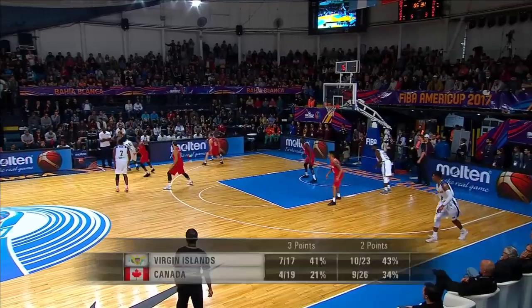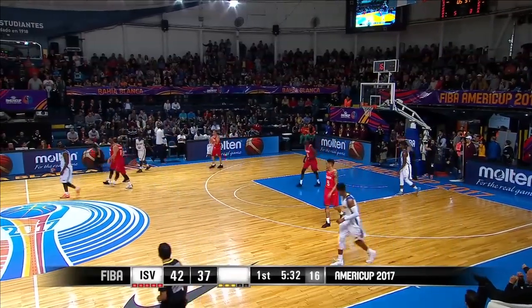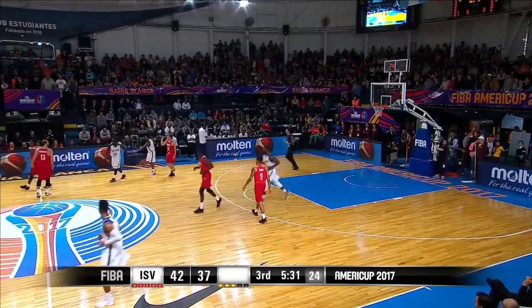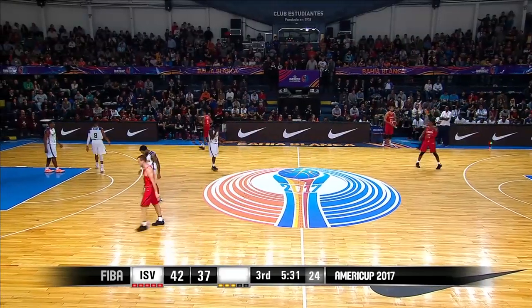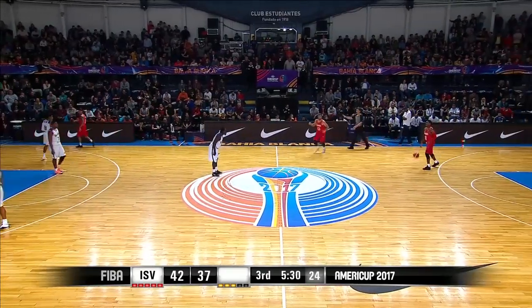Hard. And he missed another turnover. And when we talk about problems, we've got to go to the other end of the court. Yeah, the Virgin Islands, they cannot take care of the ball. If they cannot take care of the ball, they cannot win consistently at this level. The ball for Canada.